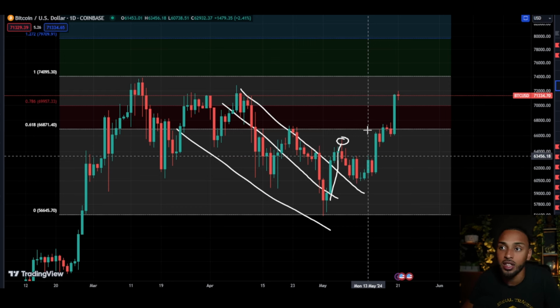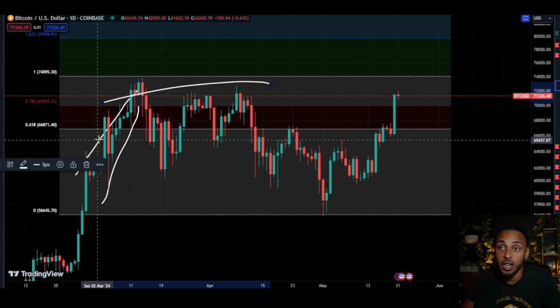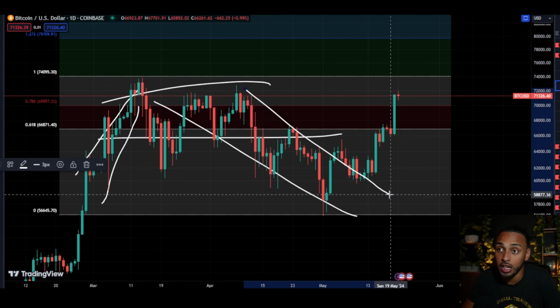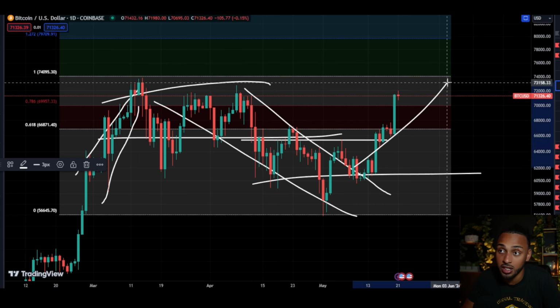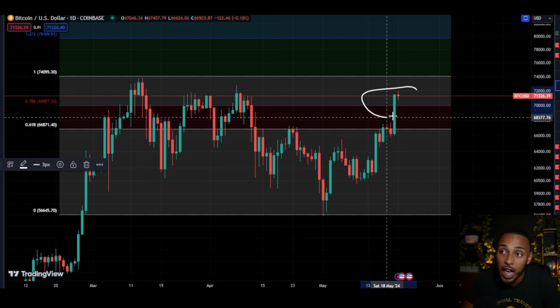Remember, I told you all the step-by-step guide. Bitcoin is going to pump. Then Bitcoin is going to go sideways. It is going to enter into a downtrend. It is going to go sideways out of the downtrend. Then it's going to pump. That's the way it operates within bull markets almost every time. And guys, we hit the nail on the head with this thing.